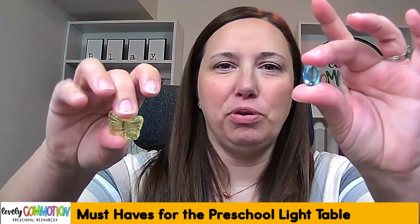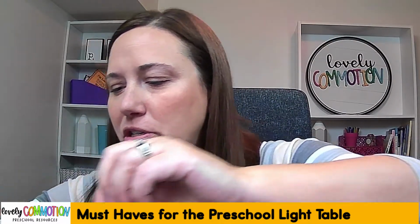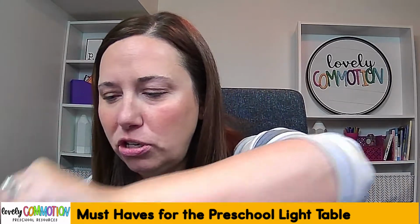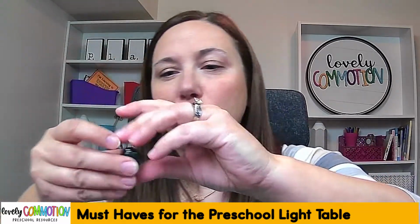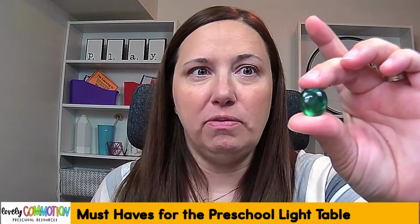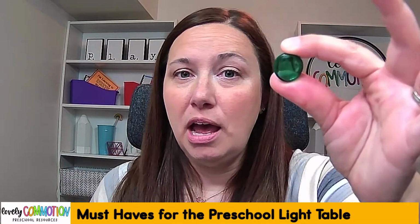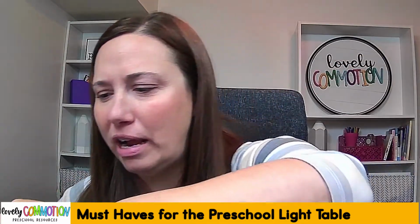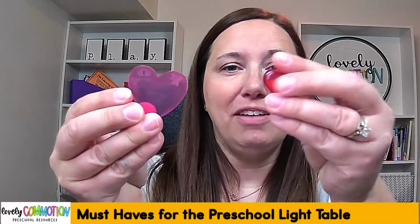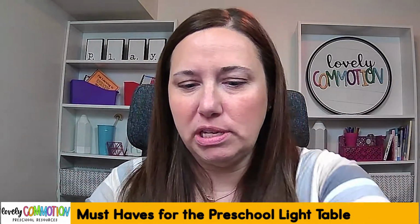This one was like a spring one. It's supposed to be like eggs and butterflies. I found that in some flowers, found that during the springtime in that same table scatter stuff. Also, those dragon tear things that they have at the Dollar Tree. Our Dollar Tree's been out of them for a very long time, but these are perfect too. These flatbacks, I think they call them dragon tears. Those are awesome. I found big hearts. I found little hearts. All in this table scatter stuff.